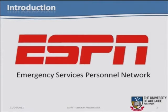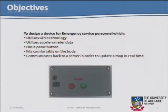I will give a short overview of the system now, then we'll have a short 5-minute video demonstration of some of the benefits of the system, and then we'll get more into the technical reasonings behind the system. So our objectives were to design a device for emergency service personnel that utilised GPS technology, utilised accelerometer data, incorporated a panic button, fits comfortably on the body, and communicates back to a server in order to update a map in real time. The main focus of our objectives was to create a prototype in terms of testing the concept of our emergency service personnel network.